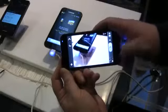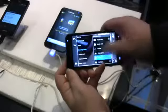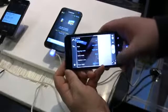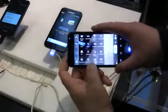So here is the camera interface. As you can see, we've got plenty of features available. We've got lots of different shooting modes. But one of the things that I especially like about the interface is that you can edit the shortcuts on the camera.